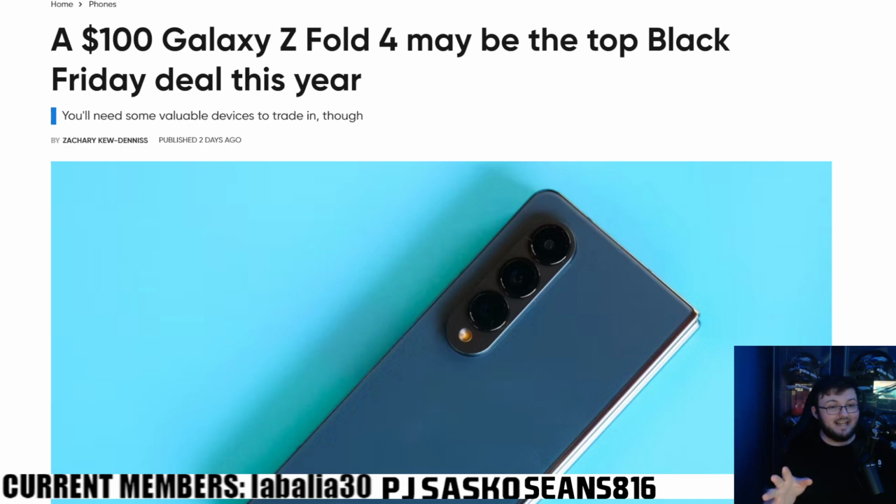So if you did buy that deal at $1,500 and you sold the Galaxy Watch, you pretty much ended up very similar to this deal right here, buying the phone at $1,350. I'm sorry, $1,350, not $13, $1,350. So the second deal is the deal that hits you at $100.